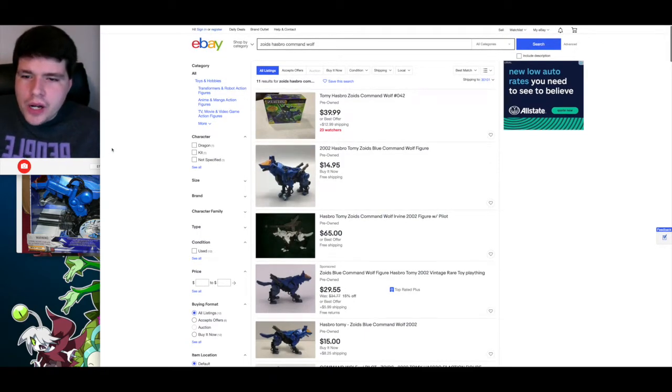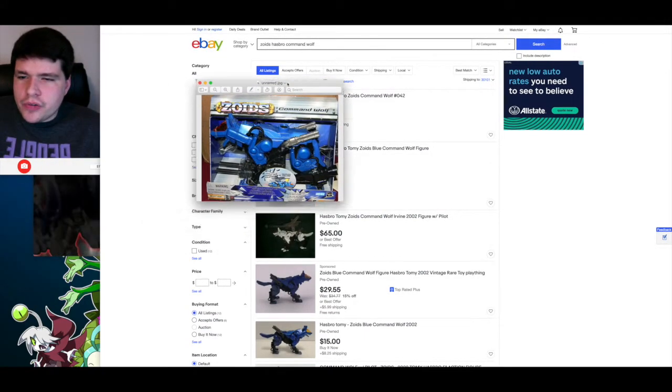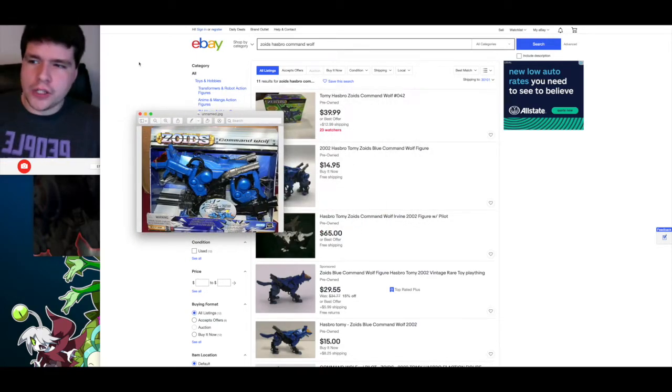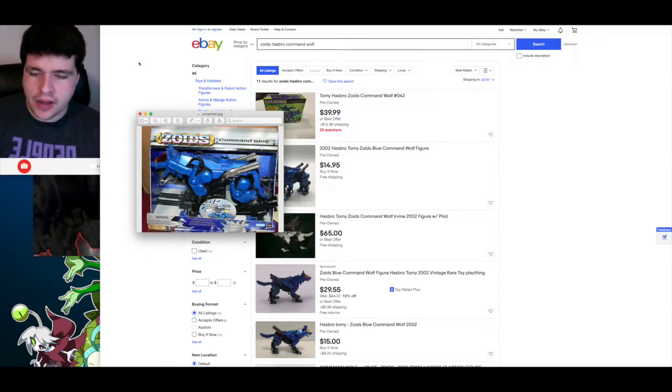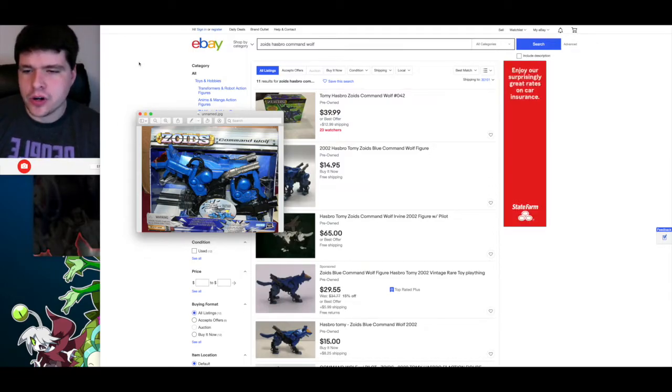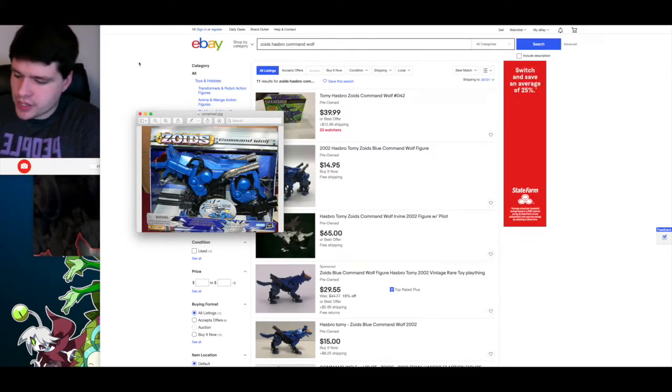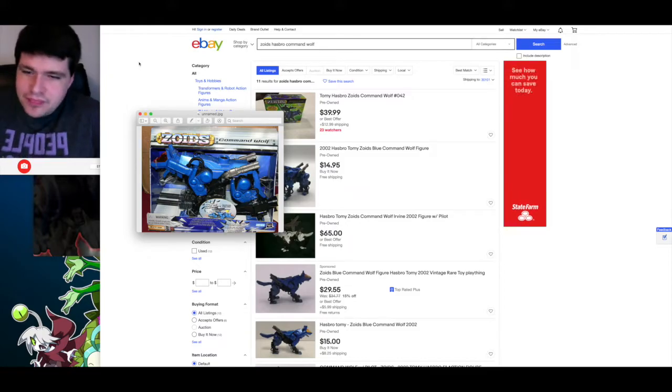So I went on eBay because I specifically wanted to find this guy. This is one of only 2 Zoids that were released, and I think I've talked about these before. These are large-sized, motorized, electronic Zoids that were made only under the Hasbro line, and they only made the Liger Zero and the Command Wolf AC. I just bumped my pop filter there. You would put the cannon on top of it, and it would make sounds, walk, and have lights and stuff.